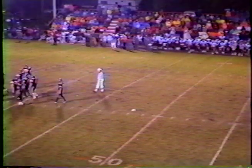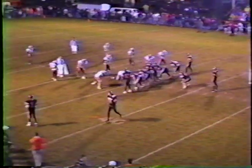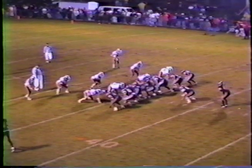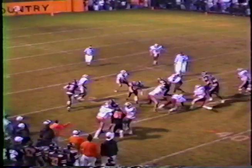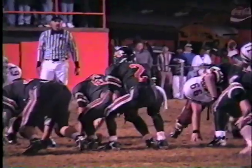First and 10 at the Oak Ridge 35. 23 seconds to play in the third quarter. Oak Ridge on top, 18-12, but the Dragons are on the move once again. From the I, single man here to the near side. Scotty Herrell once again will pitch to his tailback, who finds a hole, breaks a couple tackles, still on his way to the 30, down to the 27-yard line.